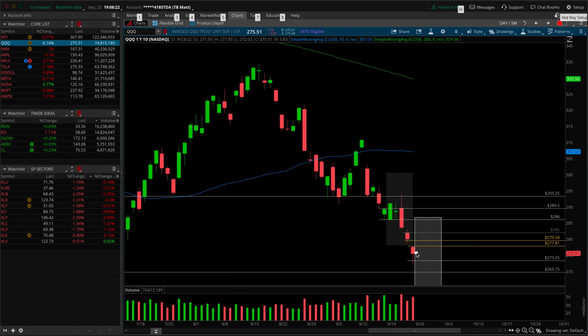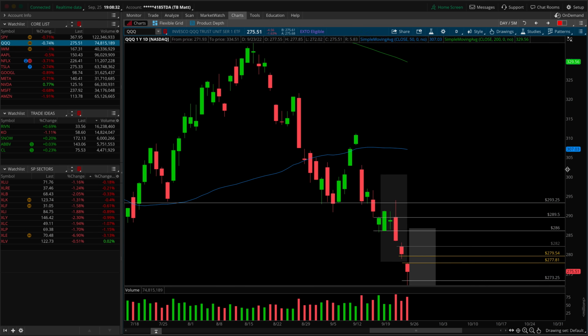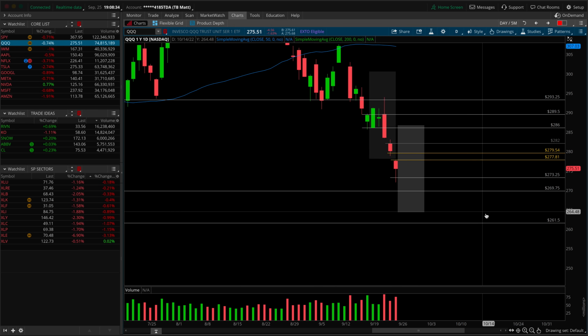If we do move lower, if we fail off of the gap fill and roll back over, I would watch 273.25, and if that breaks, you're looking for the June low 269.75, some more downside levels that I'll give you right now. If we adjust this chart, we're looking for 261.50. There's really not a whole lot of structure in this general area, so you might want to use the bottom end of the weekly expected move, which is 264.40. I know I didn't put my blue dashed lines. I'll get it next time. Okay, so 264.40 on the QQQ downside.